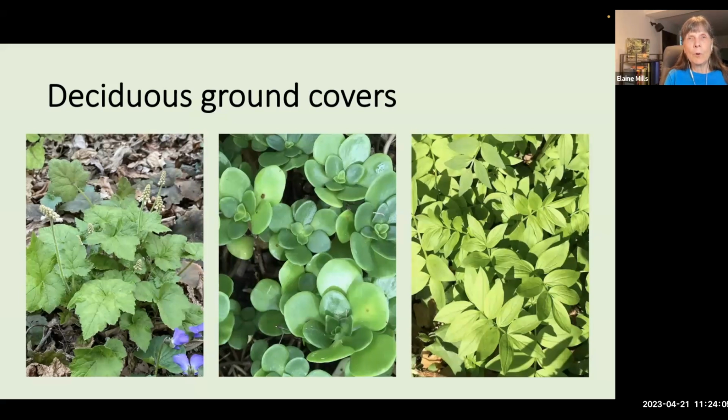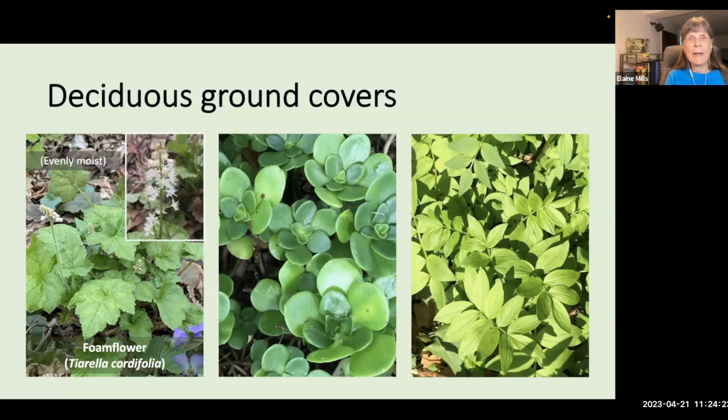Continuing with several more deciduous ground covers, lovely foam flower has heart-shaped leaves, and sometimes you'll see a darker venation on the central part. This particular plant likes to be kept evenly moist, so not too wet, not too dry, and it's noted for its lovely airy flowers. They're very prominent in my garden now, here about the third week of April.